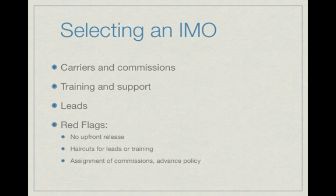I'm not saying every IMO is out to steal from you. I'm not even saying that most IMOs would do this. But the fact is, you can generate your own leads using the same techniques they use. You can learn to do that. We can teach you to do that. And when you do that, you're going to take control of that part of the business. You're going to make sure that you've got the highest quality leads every time. And you're not going to be beholden to somebody else. That's the point of owning your own business, isn't it?